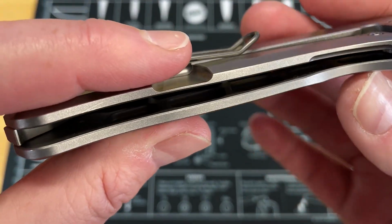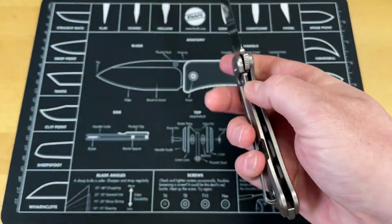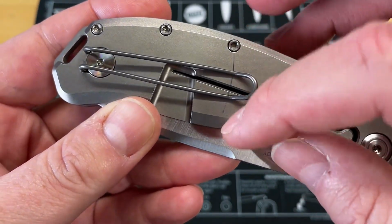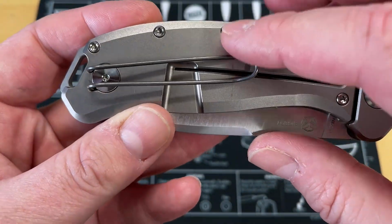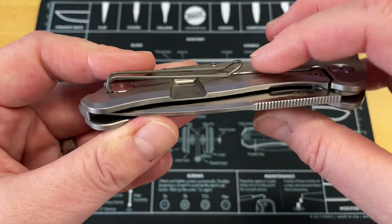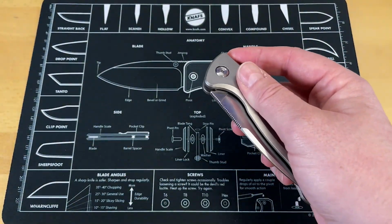Titanium on this has been lightened. This is an easy pocket carry for a very large knife. The pocket clip on it, while I typically don't like, you can see that moves a lot. I typically don't like these type of pocket clips, but the fact is it's super comfortable, easy to carry, and easy to get in and out of the pocket. It is great in so many ways.